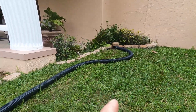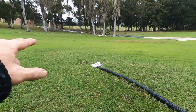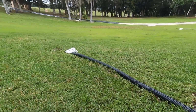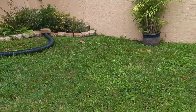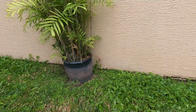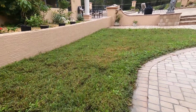You would expect this line to come out and run out somewhere downhill to a culvert. There's a culvert that comes across and over to the driveway. You would absolutely think that. This line, we sent a cable down through, we could hear it. It came up here to this pot of bamboo. It turned and it went under the wall, heading back towards the pool.